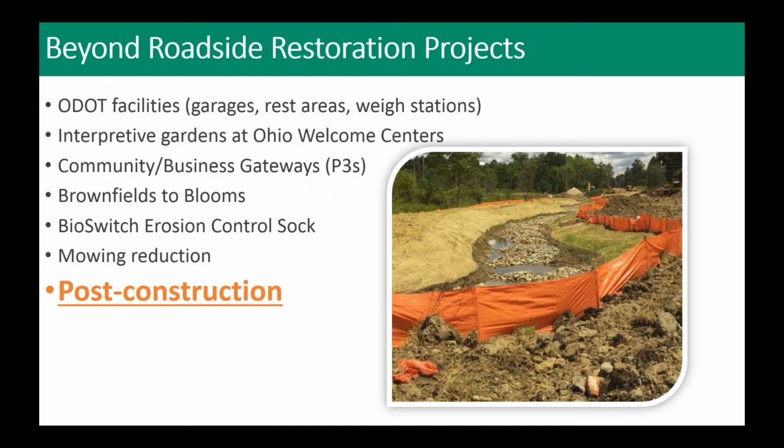Also, we are trying brownfields to blooms. We've established a pollinator habitat on our first brownfield, and so far so good. We're going to be seeding that this winter. We also are trying a new product out. It's an erosion control sock filled with switchgrass straw and milkweed seed, so we can put habitat up on tall, steep slopes and serve a dual purpose, providing more milkweed on the landscape. And of course, our mowing reduction last year. But we see the most growth potential with post-construction.